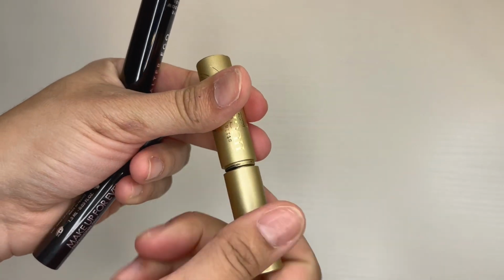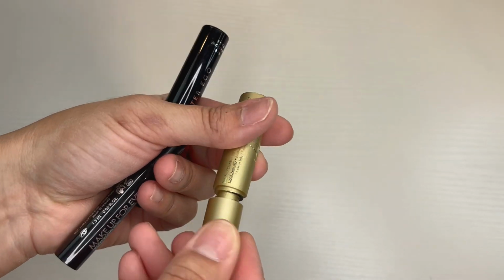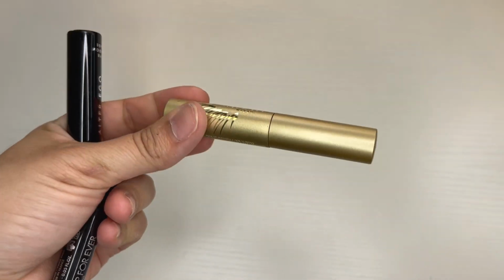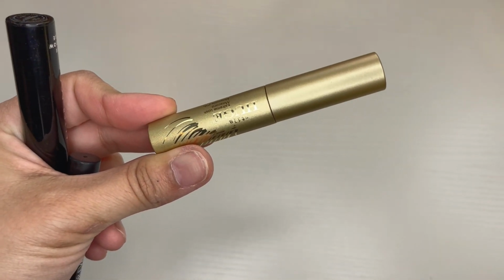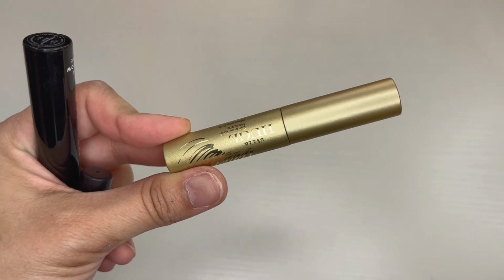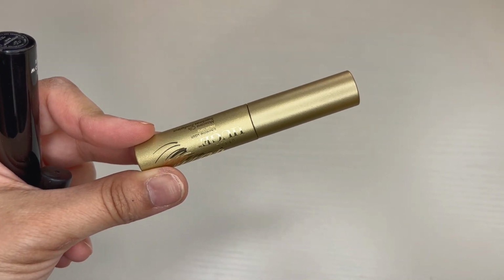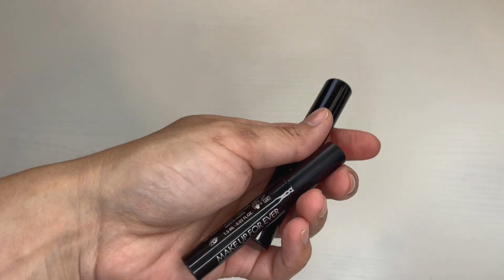This one gives me really nice volume, but it is a bit goopy, so it's more of my nighttime mascara because it really makes my lashes va-va-voom. During the day in the heat, it could be a little bit heavy on my lashes. So I'm going to bring this specifically for our dinner.